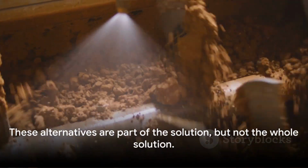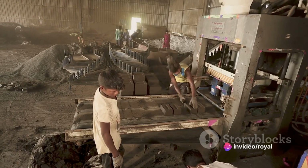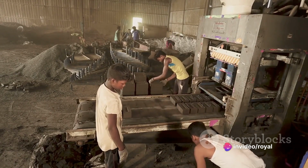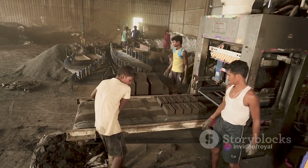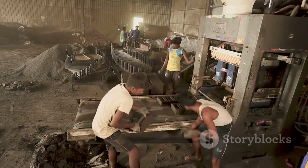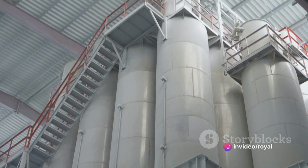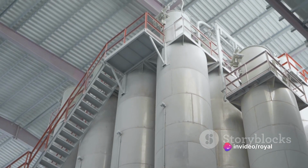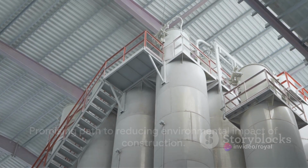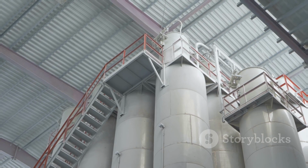However, it's important to remember that these alternatives are not a silver bullet. They're part of the solution, but they're not the whole solution. To truly tackle the environmental impact of cement, we need to look at a range of strategies, from reducing our use of cement to improving its production methods and finding alternatives. These alternatives offer a promising path to reducing the environmental impact of construction, but they are not a silver bullet.